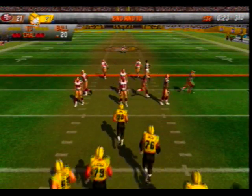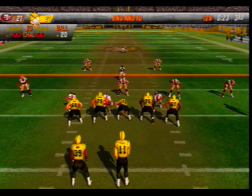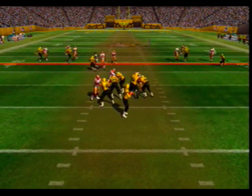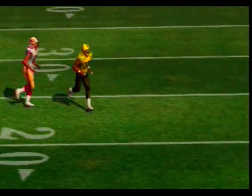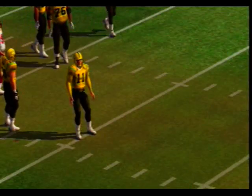Second and 10. Ball on the 20-yard line. Watch that screen. Out of the gun. Throws it. Gets his hand on it. Sykes was his intended target, the intended receiver on the play.